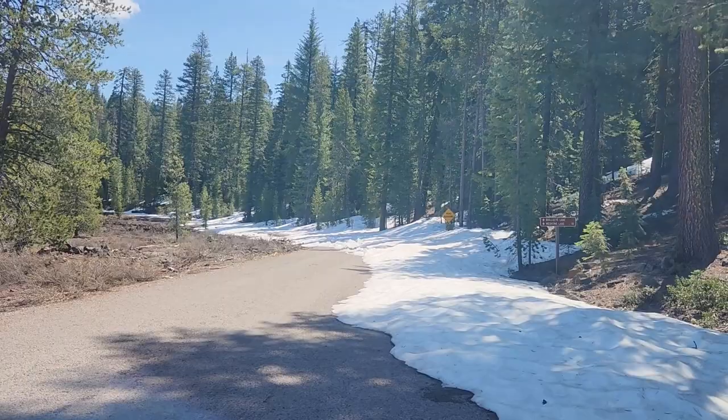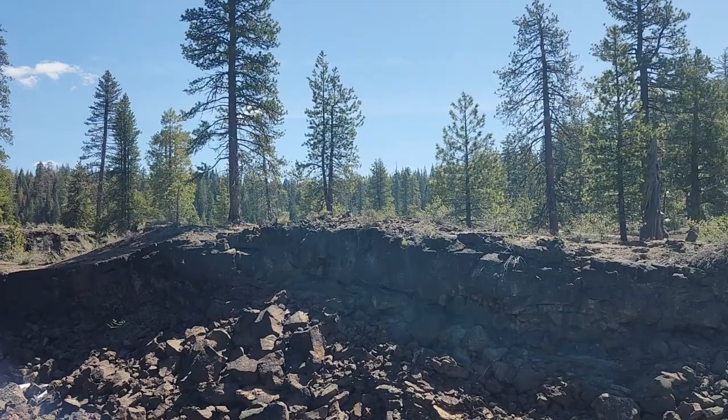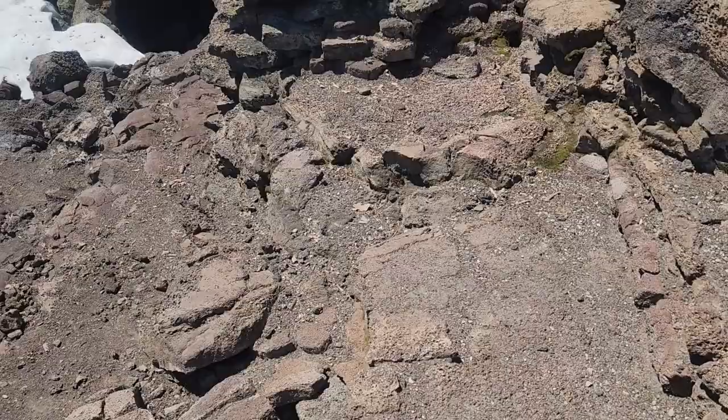So since the road was snowed out and I have a very tight time schedule built for today, there's this cave that's right in here. So down here with Remi to see if we can check it out. What do you know, baby girl?